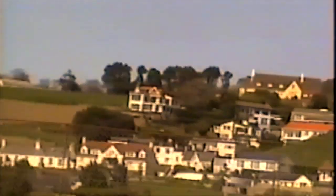Back past the glass church again, over on the left hand side. And you see the south facing fields here on our left. They're facing the sun all day long. That's where you get the early crops of the Jersey Royals.